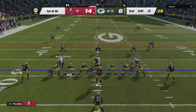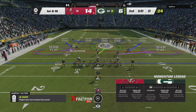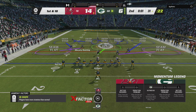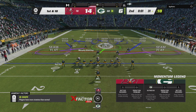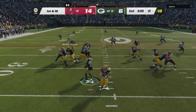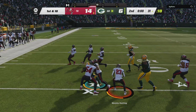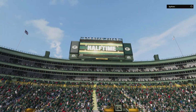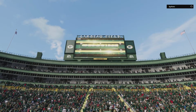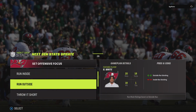The Packer offense ready to get their next drive underway. And with Rodgers behind center, you wonder if they'll take one shot at this. And they're just going to run it here up the middle. And able to get this one across the 45 before he's brought down. First half in the books. You're watching the NFL on EA Sports.